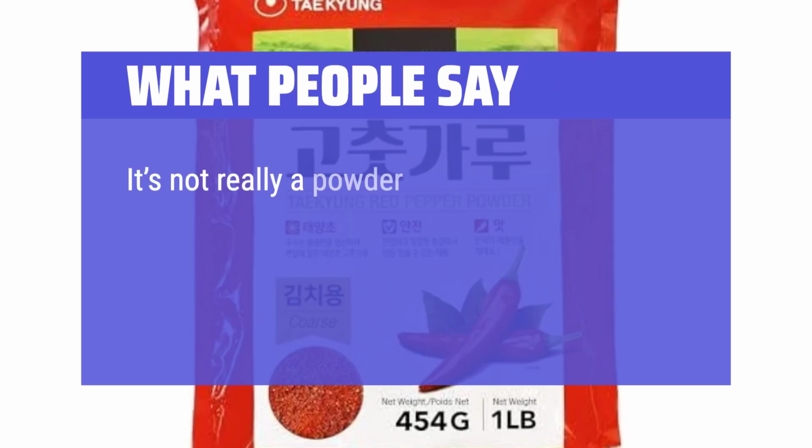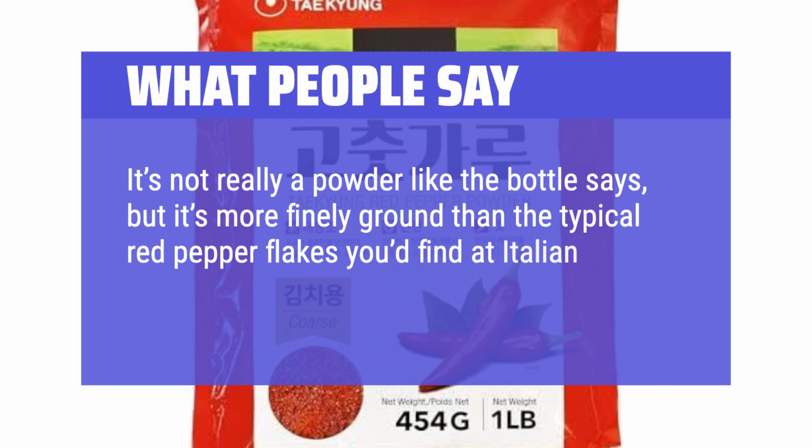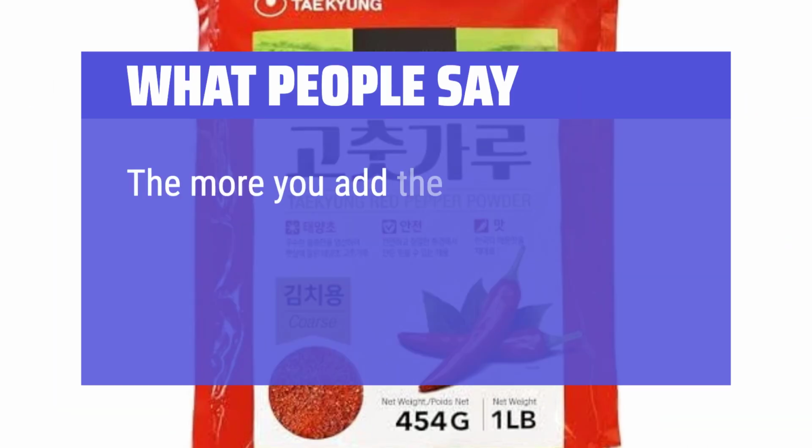What people say? It's not really a powder like the bottle says, but it's more finely ground than the typical red pepper flakes you'd find at Italian restaurants or in the grocery store. It has a good pepper flavor that goes well with everything I've tried it on. The more you add, the spicier it will be.